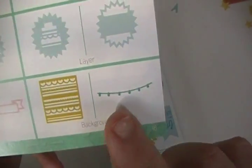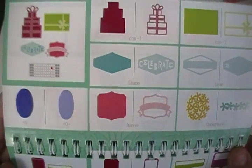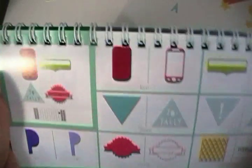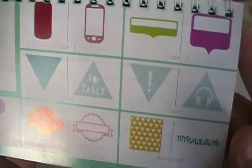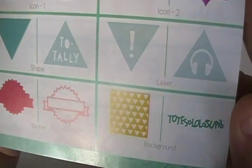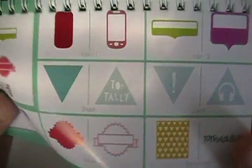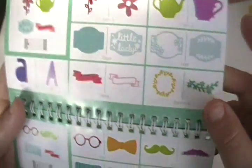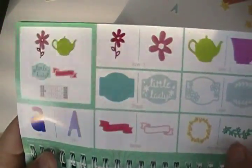Look how cute. It's like the little party lanterns. A box. Celebrate. So much fun. Look, a phone! How fun! Totally. Totes, LOL, sup, is what that border says. So stinking cute. I don't say totes, but I think it's cute. Little lady. Little tea party.